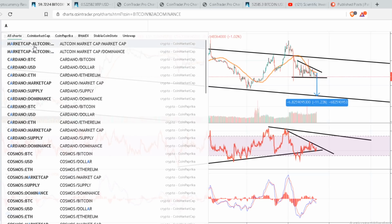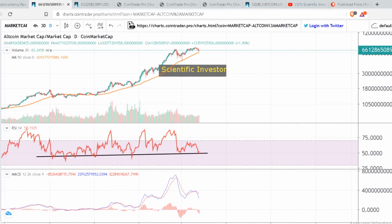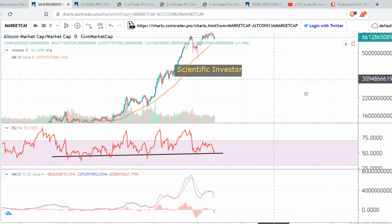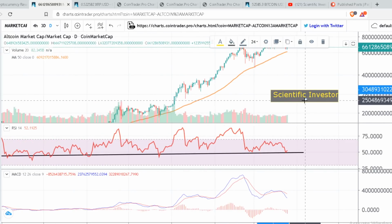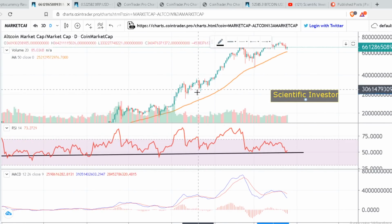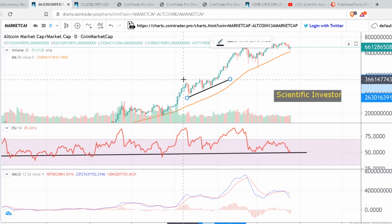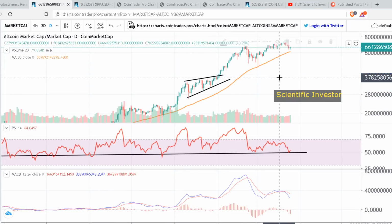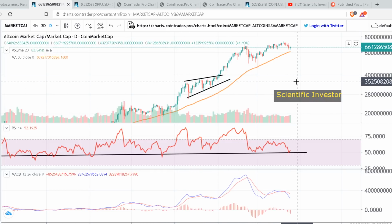Now there would be different assets in the altcoin markets. When altcoins pump 10%, some may pump 20 or 30. We don't know. We'll have to go to the individual charts of each of those assets you're interested in and look at them. Now what do we actually see here? This is a daily chart, so the patterns you see here will not be similar to the patterns you see on a 3-day chart or a weekly chart. It was a trend which we were following.